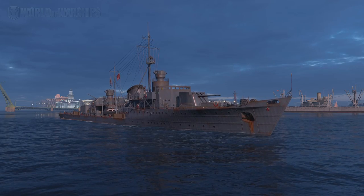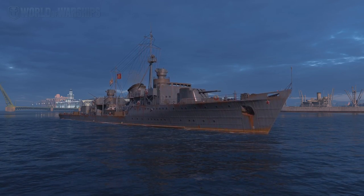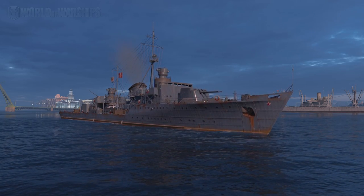Overall, it looks like a speedy little boat that can get out of a fight pretty fast when it needs to, and with its low damage shells, I would consider the ship more of a spotter or a recon ship. So let's go see how she handles in a match.